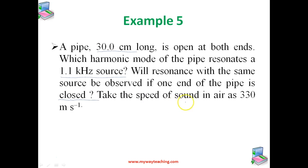So take the speed of sound in air as 330 meter per second. Okay, the question is whether the resonance with the same source is observed if one of the ends of the pipe is closed. What will be that resonance when it happens if one of the ends is closed? Let us find the solution for this.